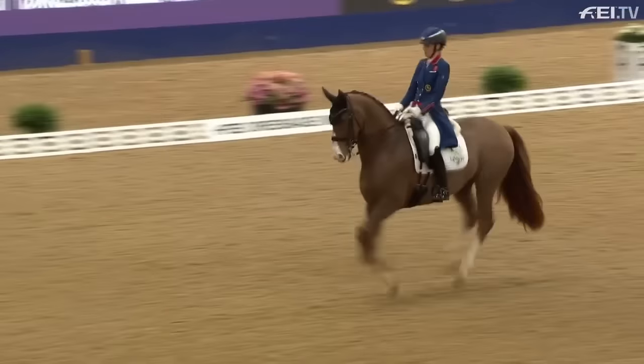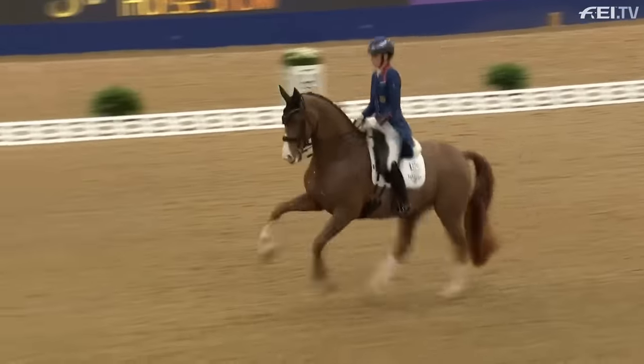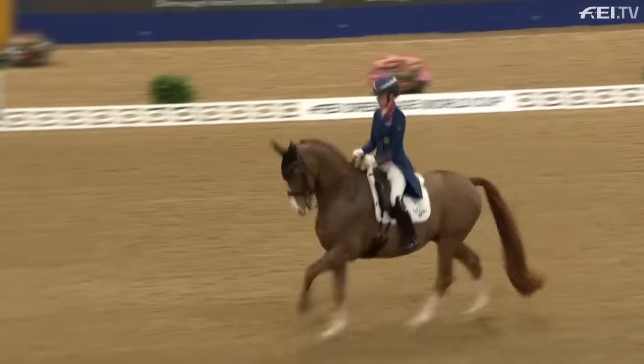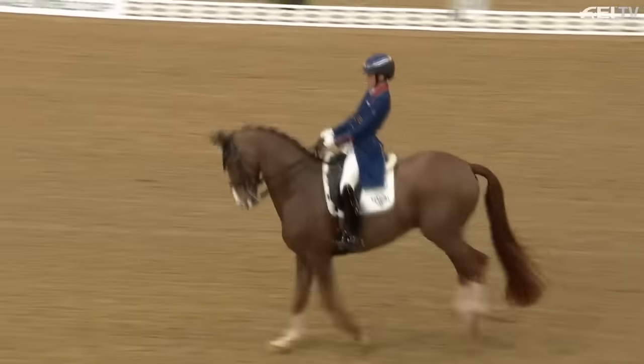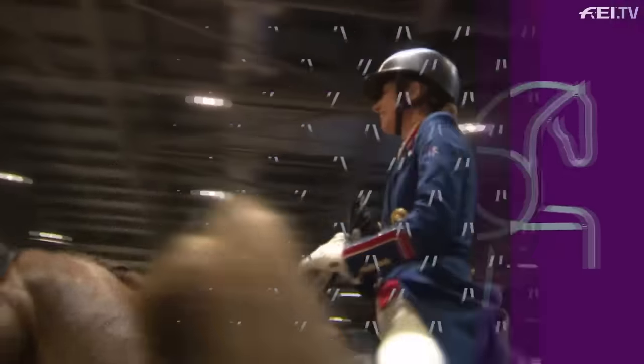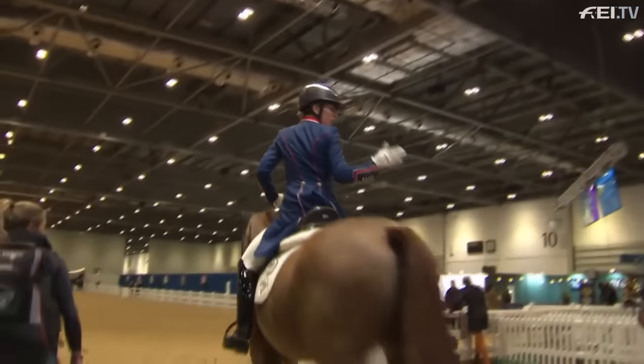It's wonderful to see these horses gaining in confidence from the Grand Prix last night as they come forward to this freestyle. Stunning in those changes. And then, of course, in the joker line, choosing to do the twos into the ones.